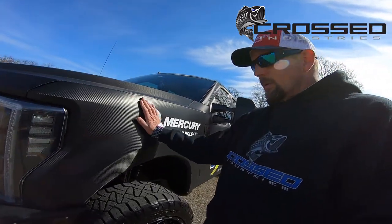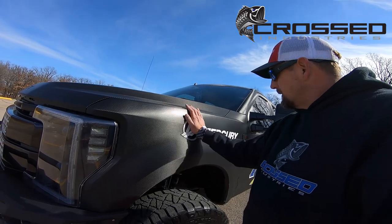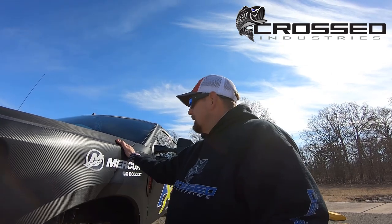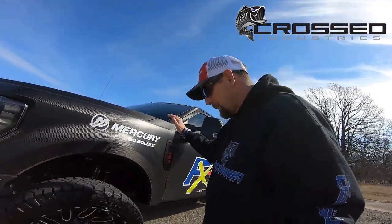We've got a really cool carbon fiber wrap this year. I've been wanting to do this for a couple years, and I keep getting talked out of it, and I finally found the right people to do it for me. So super, super happy about it, really excited about it.